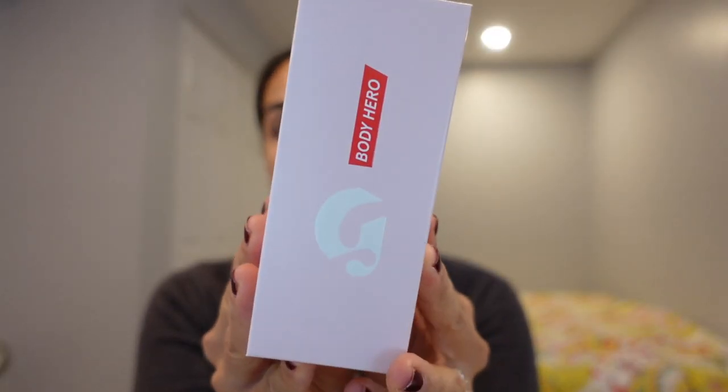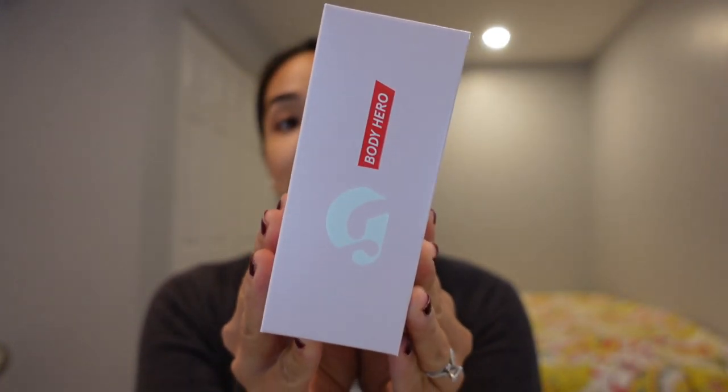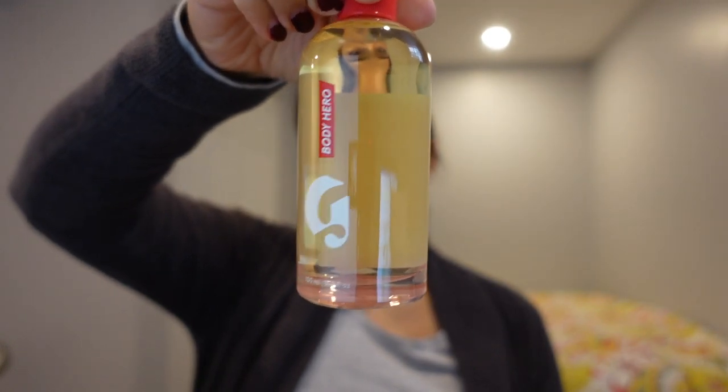I picked up the Glossier Body Hero Dry Touch Oil Mist. You guys know I love this. When I get out of the shower, I just like spray this all over. It's like a really nice oil. So it looks like this. It does come with a spray nozzle, which I didn't opt in getting because I'll just reuse the one that I currently have on the one I have open right now.